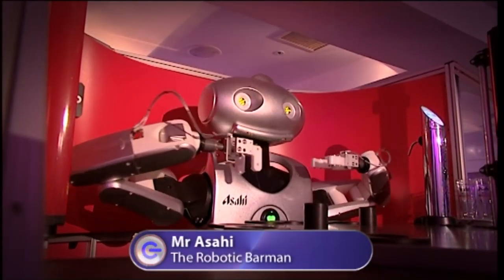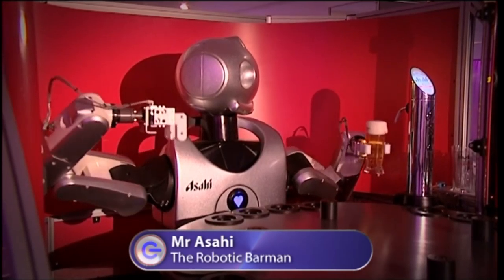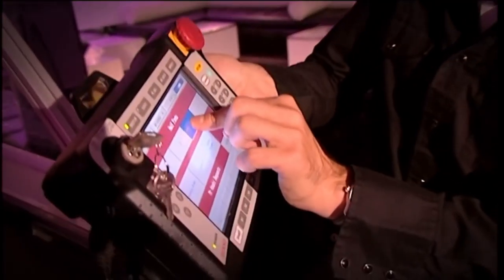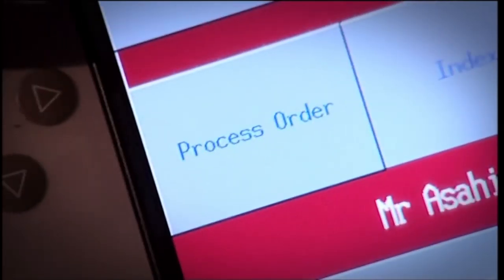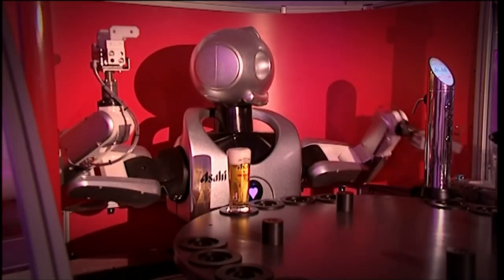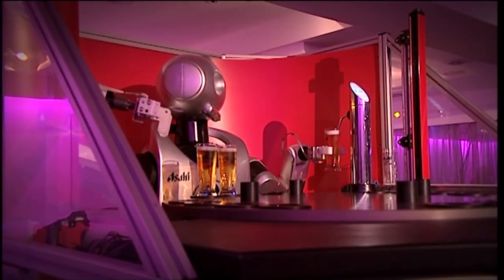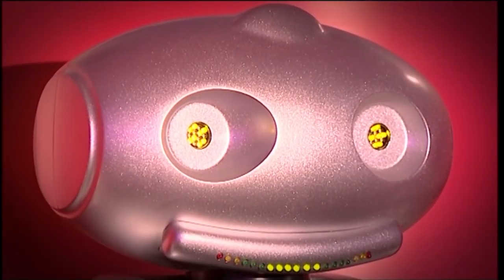This is a custom-made robot bartender, programmed to pull drinks with pinpoint precision. The whole thing is controlled by this control panel here. You can see we've got it set for half pints, but it'll also do bottles, so why don't we set it for three? There we go, because there's three of us. Processing order, press that, and away we go. His arms are powered by hydraulics. In fact, they're the same as those used on car assembly lines. Dallas's robot might look cool, but would it actually pull a good pint?